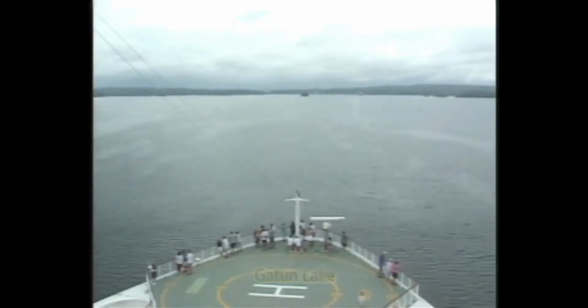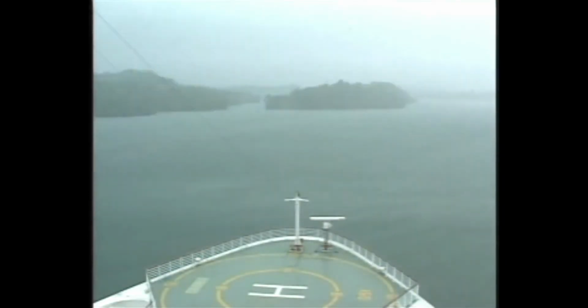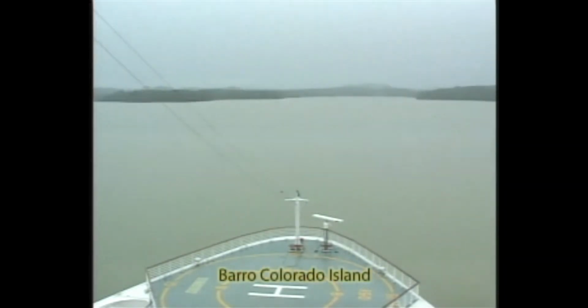I can actually look up. It's Gatun Lake. And this is probably the largest open water that you'll go through in the Panama Canal. There's a series of lakes you'll go through. The other lakes are a little smaller. I know it's kind of foggy in this video, but it still gives you a good idea of just what it looks like to transit the Panama Canal.